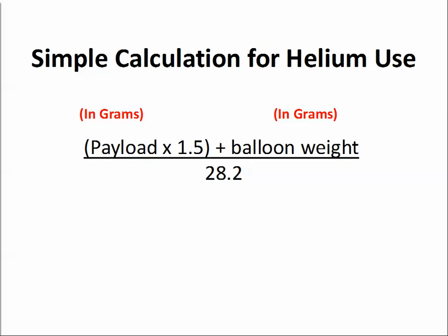All right, so if you ever call up and say, how much helium do I need to use, this is a formula that I recommend you write down if you can. It's extremely useful and very simple, and it gives you very accurate results. I've compared this number to the stuff on HabHub, and it's always within about plus or minus 5 cubic feet. Now, it's your payload weight in grams. If you have it in pounds, then just times it by 452. Then you times that by 1.5. That gives you your actual lift, plus your balloon weight, and then divided by 28.2, which is a good number to use for the lift of helium. That'll give you your cubic feet needed. This is for helium.